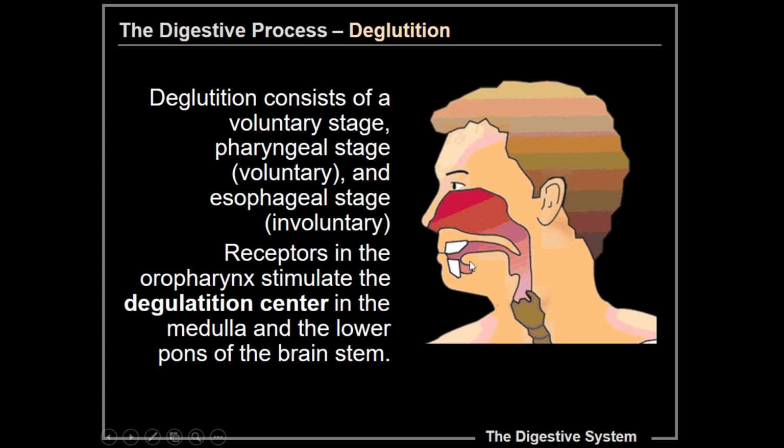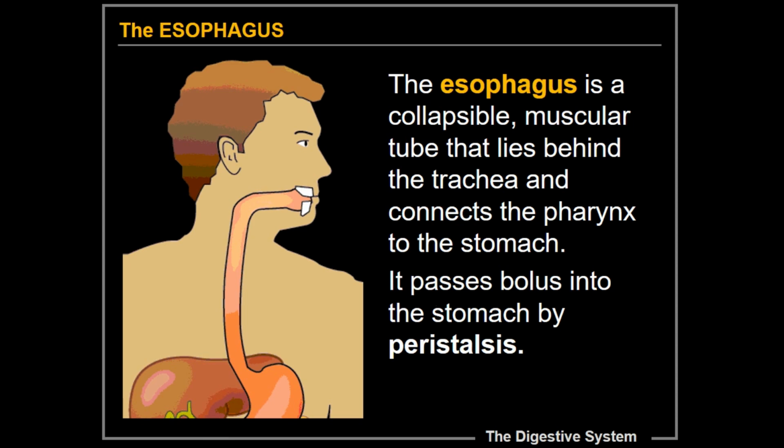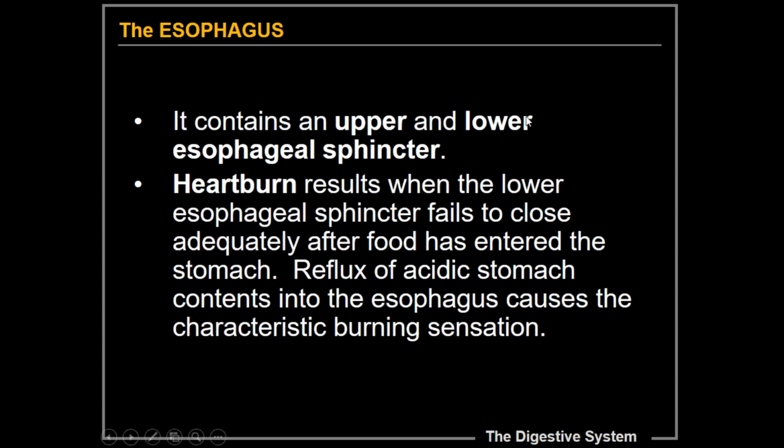All right. So the esophagus has that muscle contraction that squeezes the food down into the stomach. And again, that is called a peristalsis contraction. The esophagus is a collapsible muscular tube that lies behind the trachea and connects the pharynx to the stomach. It passes a bolus into the stomach by peristalsis, which is what I just described. The esophagus contains the upper and the lower esophageal sphincter. A sphincter, again, is a ring of smooth muscle that will constrict and close off the tube, the esophagus, and hopefully prevents food from going the wrong way.